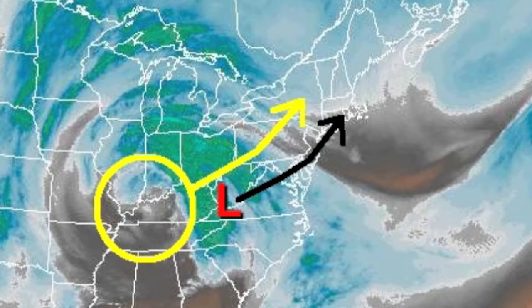Okay, we're going to start this morning first with our water vapor satellite picture as of 10 a.m. And as you can see, we have a rather energetic upper level low sitting over the Tennessee River Valley. As this upper level low lifts to the northeast towards northern New England and the St. Lawrence River Valley, the upper level low will weaken and open up into a trough.